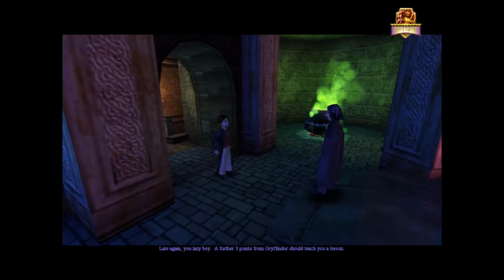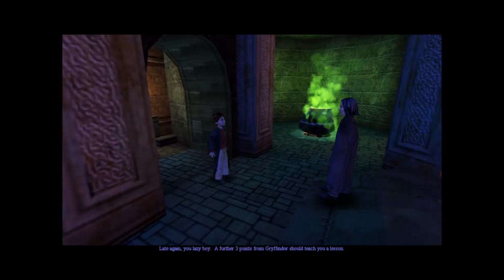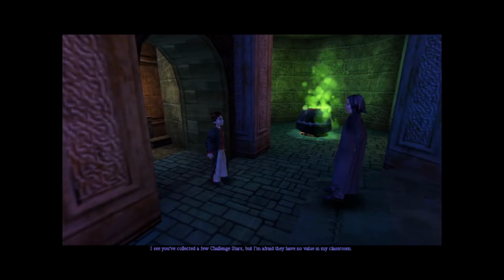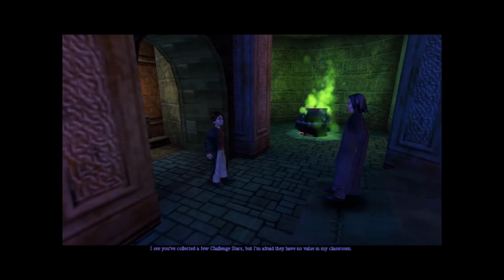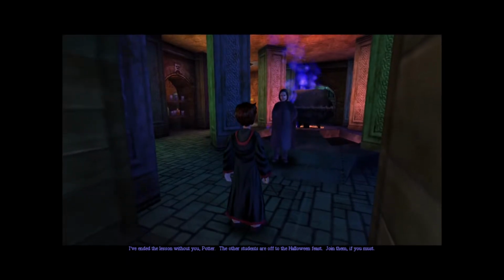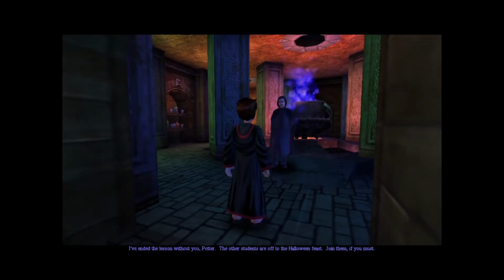Late again, you lazy boy. A further 3 points from Gryffindor should teach you a lesson. I see you've collected a few challenge stars, but I'm afraid they have no value in my classroom. I've ended the lesson without you, Potter. The other students are off to the Halloween feast. Join them, if you must.